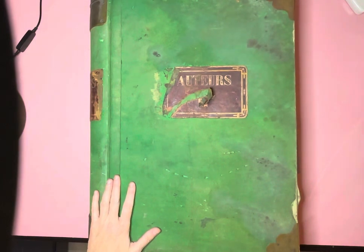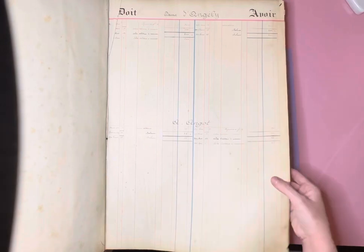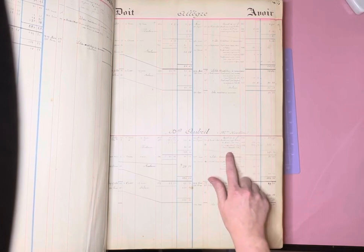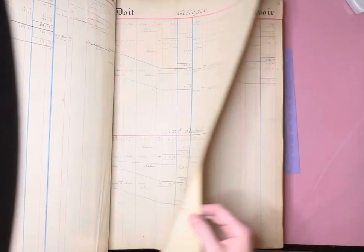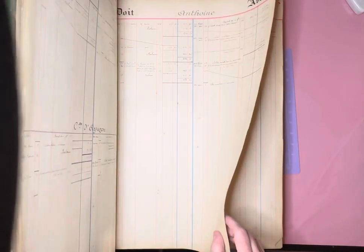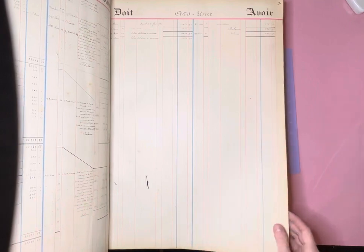Now that I have it though, I don't know how I'm going to be able to disassemble this. But I have to, because that's what it was purchased for. I may just hold on to it for a little while. Gorgeous ledger. And look, this one too has teeny tiny writing. I'm looking around to see where my ruler is to measure it. It's definitely at least 20 inches tall, and probably at least 16 wide. It's massive.